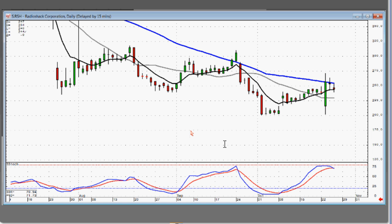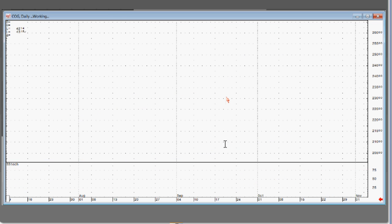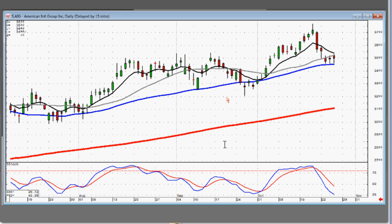Did we do Amazon? Yes, I think we did Amazon. Amazon was trading down low, but now it's trading right around the 220 level. But that's after hours. So you're going to have to see what they do with the big money once they come online tomorrow. COG, this one, if it opens lower, you want to go short. You're not quite in the oversold area yet. And AIG, also want to go short. No, you don't want to go short. This one you just don't want to buy until you see a close above the T-line.